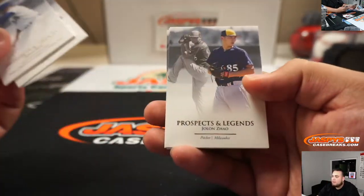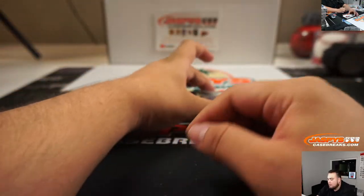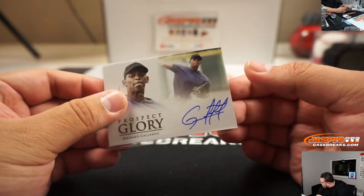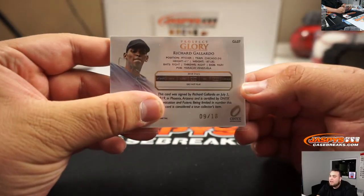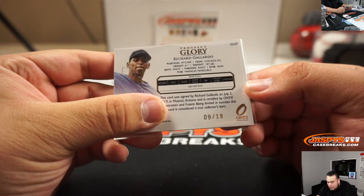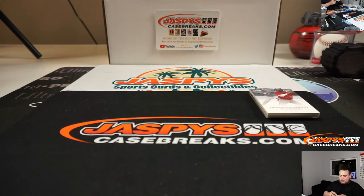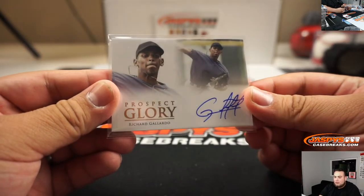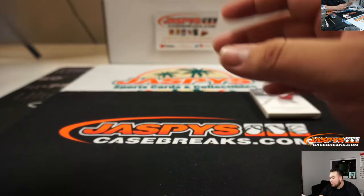Nolan Ryan, Austin Beck, Gorman Pitino. And we got Richard Gallardo, going to Mark Copeland. 9 out of 18. Born in 2001. Little youngster. Still a 19-year-old prospect. Alright, I want to try to hide the gold plate.